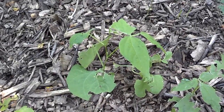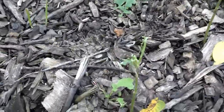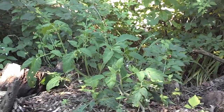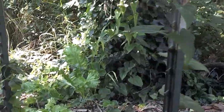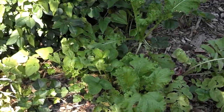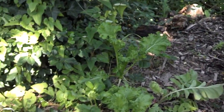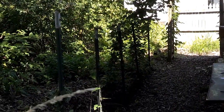bush beans. They tend to get eaten pretty badly here. I mean, this is an example of what tends to happen. And I do have this tomato growing back there, starting to get bigger. This area is really short on sunshine, and so I don't really expect a huge yield from this. It's more just trying to make an annual garden, try to mix a lot of annuals in here.